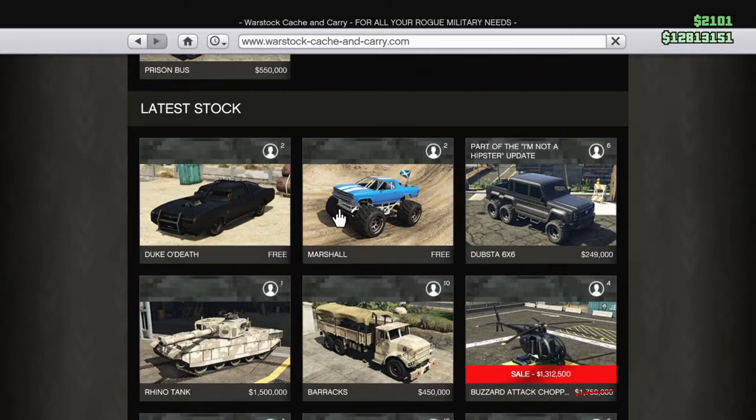So once you purchase a vehicle, let's take the Rhino tank, for example, you pay $1.5 million, and then you have to call Pegasus every time you want this vehicle delivered at a cost of $200, which I know isn't a lot, but you've already paid so much for the vehicle, and then you've got to pay every single time you want to use this vehicle, and you've got to call someone every time you want to use it.